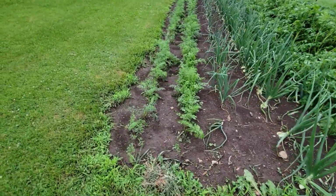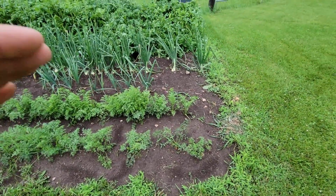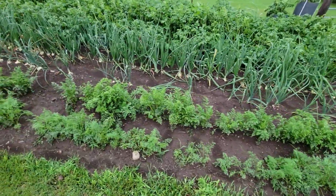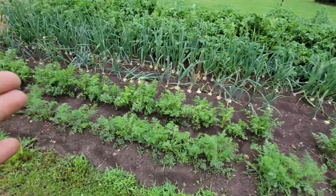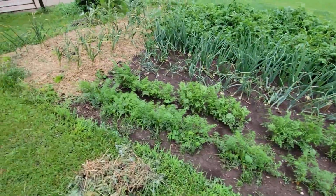Okay, here are the carrots. They're really starting to excel. And then the onions. I've been eating onions for a while now. They're super nice size. They're doing good. Yeah, you can see some of them got knocked down just today from the wind.